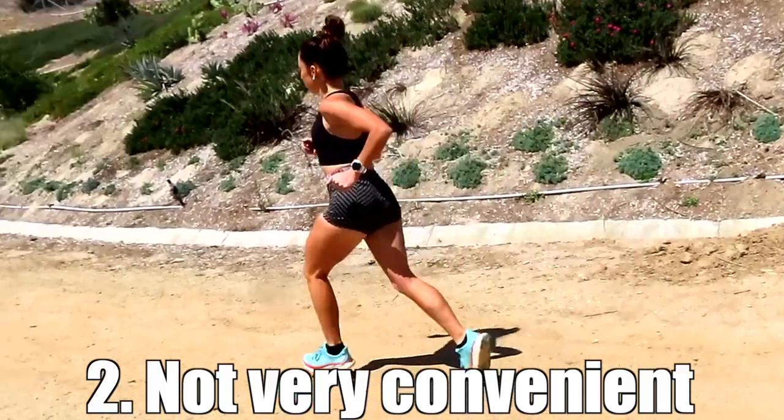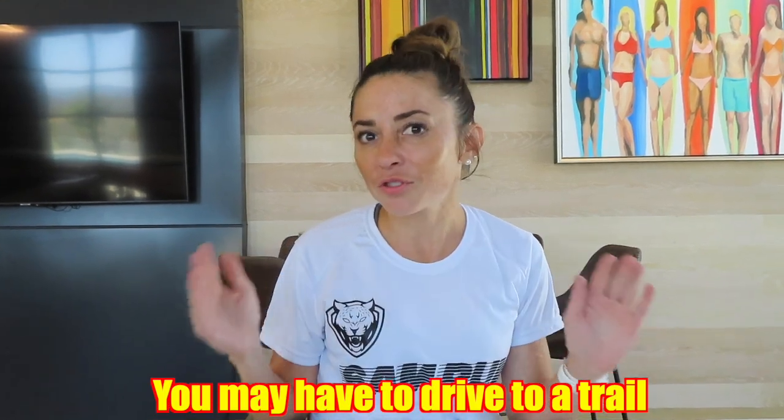Number 2 con of trail running is that it is not as convenient as just walking out your door and starting your run. You may have to drive to a trail depending on where you live. Again, it is just not as convenient.